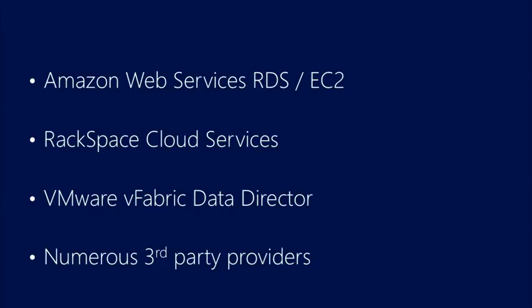So you can actually create a Windows machine inside there, install SQL Server and so forth. Rackspace are now offering both options as well, so they're running a hosted SQL Server instance and virtual machine. VMware Data Director is their variation on a SQL database. And there are numerous third-party providers that either offer virtual machines or SQL Server directly. Licensing gets interesting on some of those, where you need to transfer all your licenses to be able to utilize it.